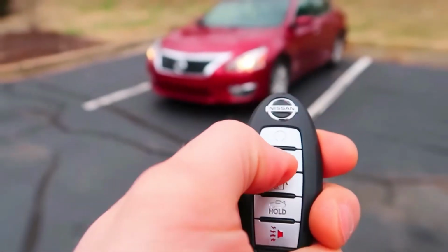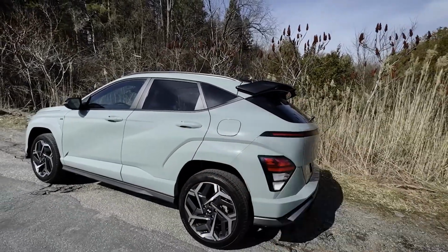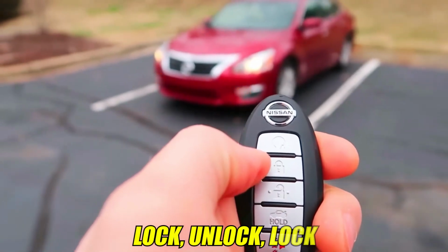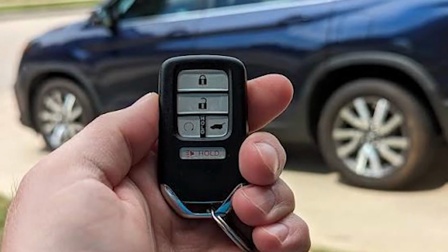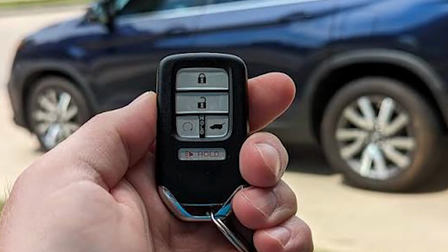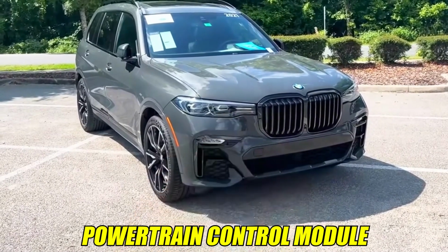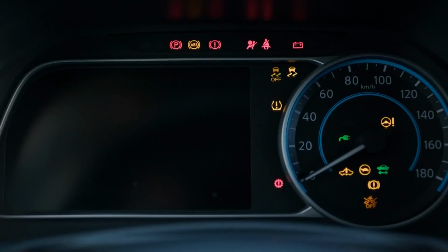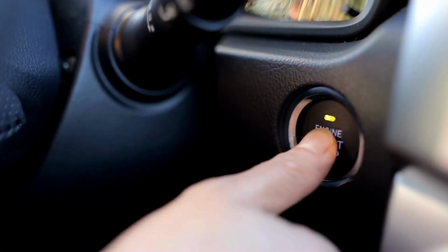Press your key fob's lock button twice within 2 seconds, and then press and hold it a third time for 5 full seconds. Or try the alternative alternating sequence of lock, unlock, lock. This precise timing loop sends a specific multiplexed signal via the controller area network directly to the powertrain control module and commands the fuel injection pump and starter relay to prime and ignite the engine from up to 200 feet away without a dedicated start button.